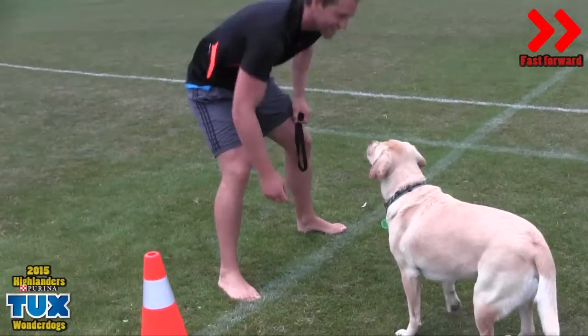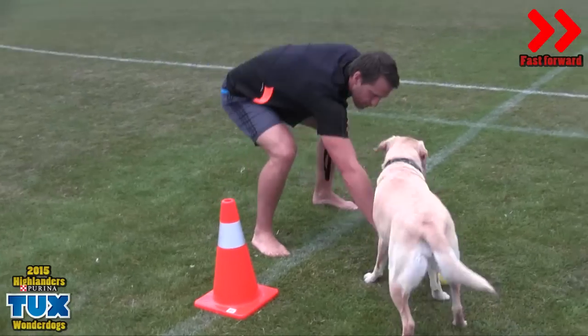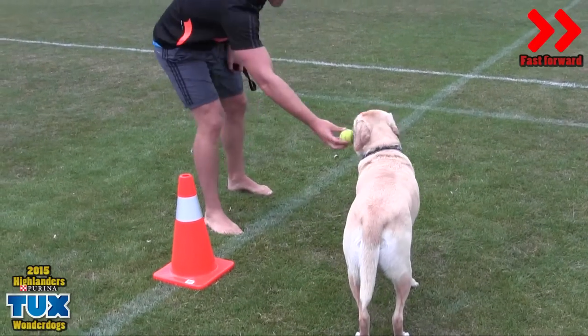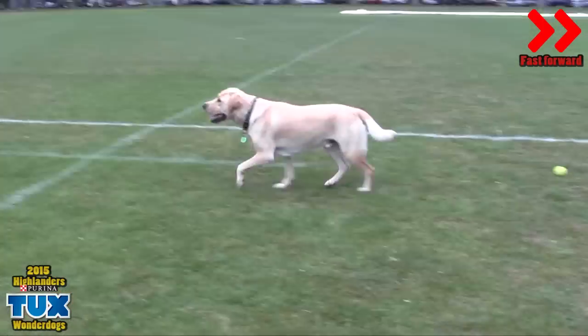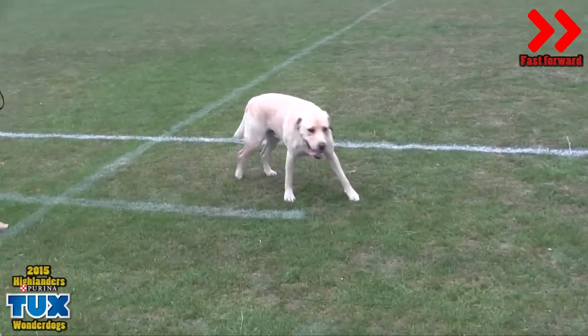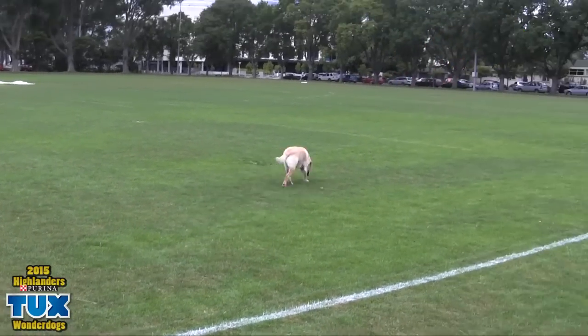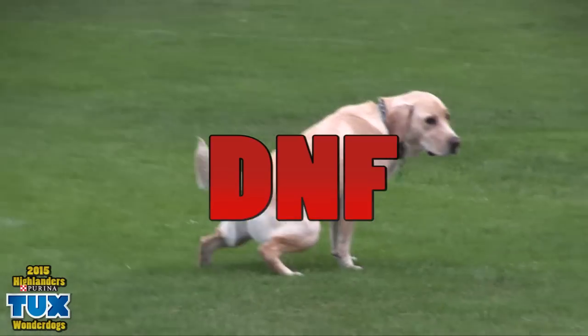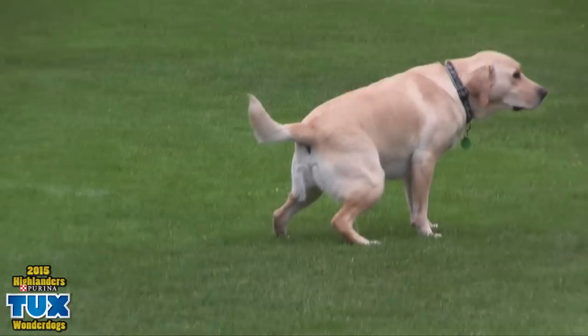Oh, he's a little bit camera shy. He likes the camera. Yeah, you like the camera, don't you, Charlie? Can he bring... Oh, no, he's dropping it. I think he might have given up. Charlie might be a DNF as well. This is sad because he showed so much promise. And he's off. I think he's done. Oh, no! Here we go! Well played, Charlie. Yeah, priorities, mate. Well done.